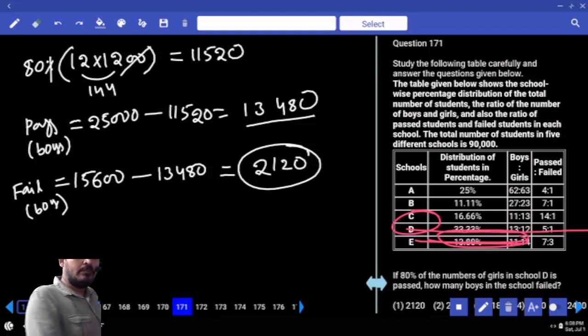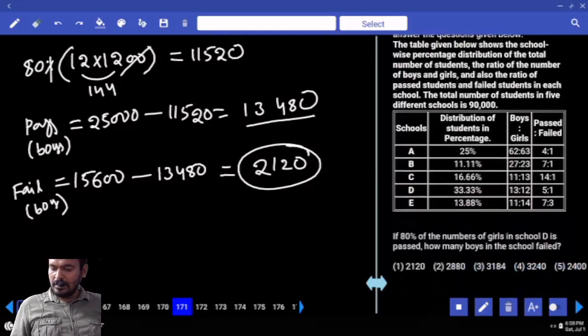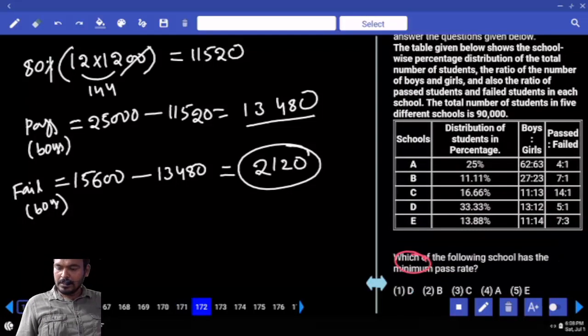2120. No confusion. First, 11,520. That is pass girls or fail girls? Pass girls. The same pass girls we are subtracting out of the passed students. What are the passed students? 25,000. In that 11,520 are girls. What are the remaining? 13,480. Those are passed boys. And what is the total boys given? 15,600. In that how many members are passed? 13,480. Subtracting, we get the failed boys and what is the answer? 2120.